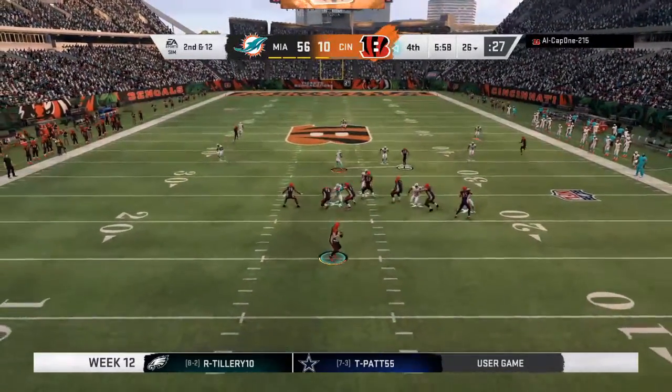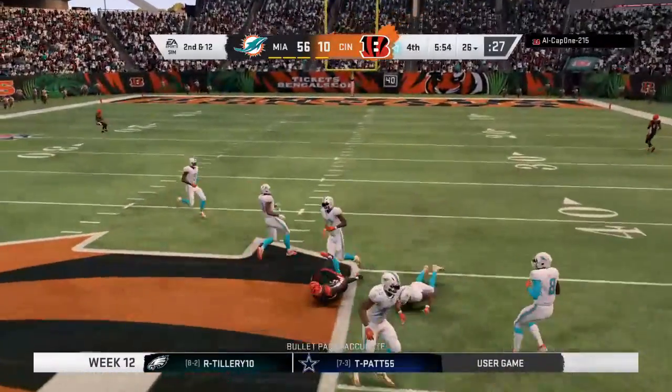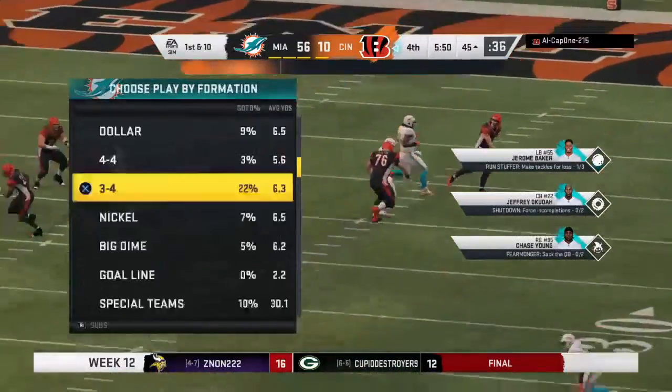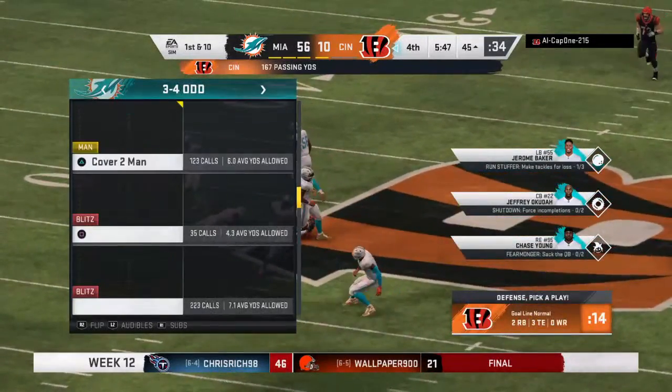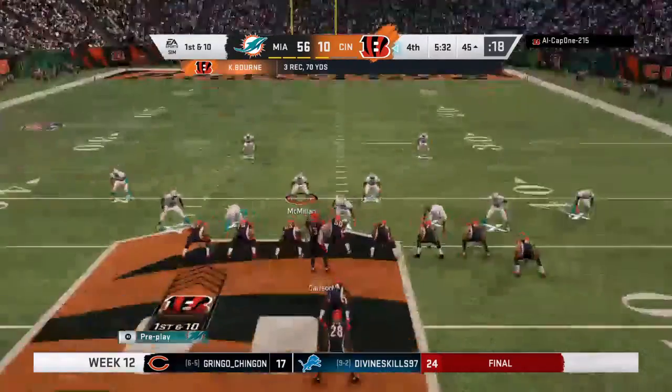To throw on 2nd down, Carlson. Well, this is taken in. It's complete. And he's got another 1st down as he's brought down at the Dolphins' 45-yard line. Now, they've been struggling in the passing game. Do you like the aggressiveness there? I mean, it worked on that play, but do you like it?